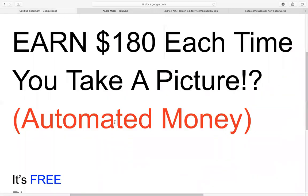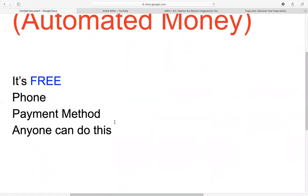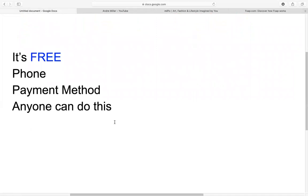So once again, I'm going to show you how to make this type of money. And the good thing about what I'm going to share with you is that it is absolutely free. It doesn't require any money for you to sign up. It is totally free. You can use this using your phone, of course, or if you have a decent camera, you could do this as well. But for most people, you want to start off with your phone. If you got a good phone, you can take pictures.